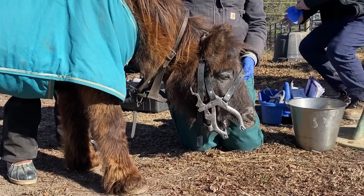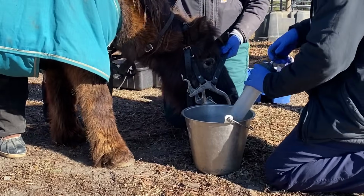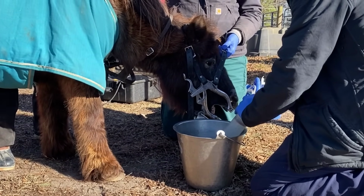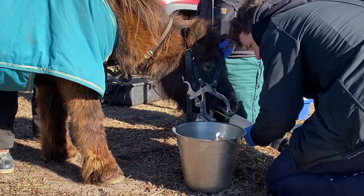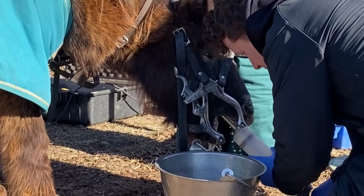Most horses need a dental about once every year. Some horses can go a little bit longer depending on how their teeth do a wear pattern, but Ebony was a little bit overdue just because, like I said, it's hard for every vet to have the right tools for miniature horses, so we were waiting a little bit on availability to do that.